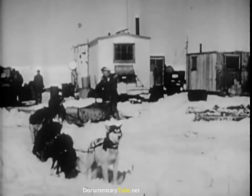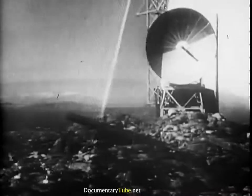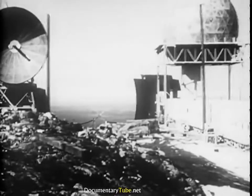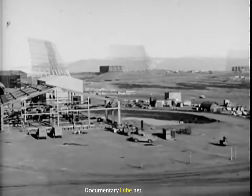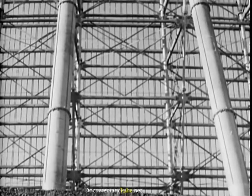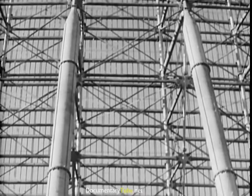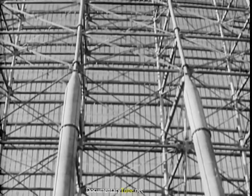DEW line installations are connected together and to the SAGE system by radio circuits on which target information can be instantly relayed to the central NORAD command post. Flanking the DEW line in Alaska and Greenland are new high-power radars with immense 300-foot-high toroid section reflectors, part of the BMEWS, our ballistic missile early warning system. These radars can pick up their targets at a range of 3,000 miles.